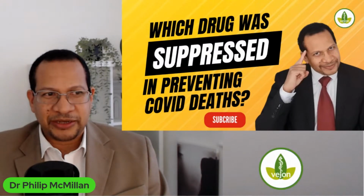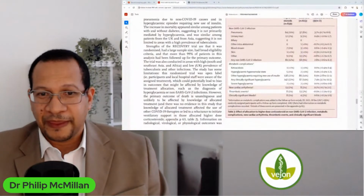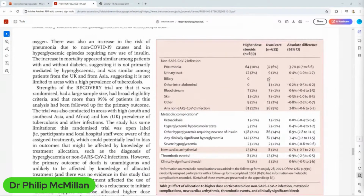Well, I'm sorry to tell you that when I looked carefully in the study, and it's here, I was looking for that. When you looked at metabolic complications, ketoacidosis less than 1%, and these are the two groups, higher dose versus usual care, no significant difference. Some people's blood sugar went up a little bit. There were a few other episodes of pneumonia in the higher dose group, which you would expect.